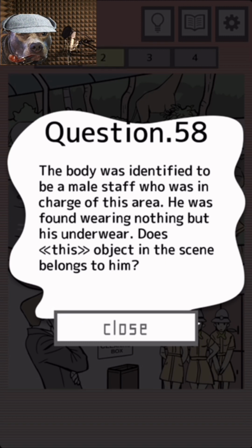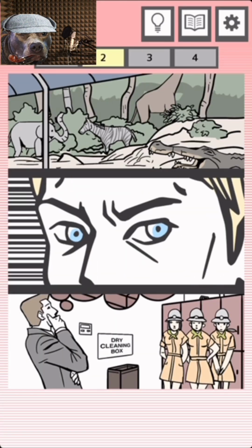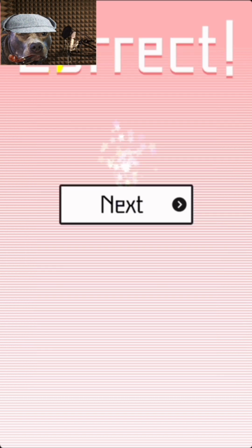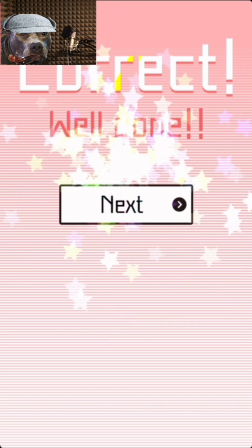The body was identified to be a male staff who was in charge of this area. He was found wearing nothing but his underwear. Does this object in the scene belong to him? Oh, it's got to be this uniform over here on this island that we noticed earlier, because it's identical to the uniform of the other staff members.